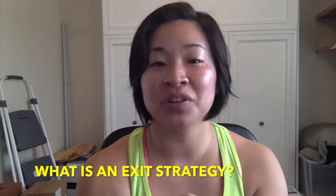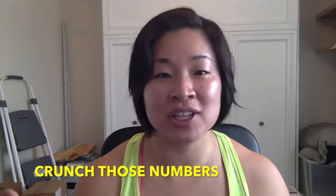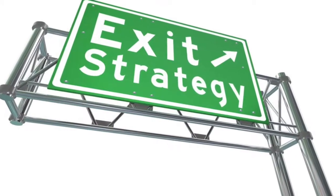Today is all about the exit strategy. So that means we're going to be talking about what is an exit strategy in real estate, why it's super crucial to have one when house hacking, and number 3, of course we're going to crunch the numbers between a property with an exit strategy and a property without, and you can compare the two. Alright, here we go. Okay, so what is an exit strategy?